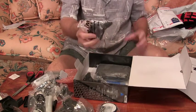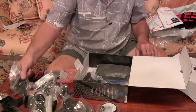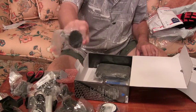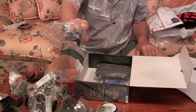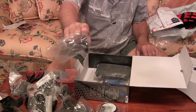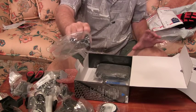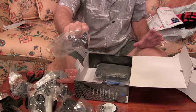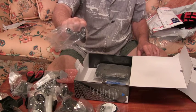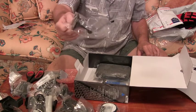I'm not sure. Oh, this is a handlebar mount. Of course, if you have an FJR, you really don't have much handlebar space. But if I did, these are crap. This is a Garmin windshield mount. I've used these before, and they aren't very reliable. RAM makes a big, heavy-duty honking suction cup mount that I use in my car that you just can't get off with a 2x4. But these little things don't work very well.